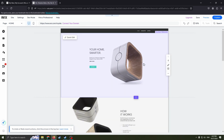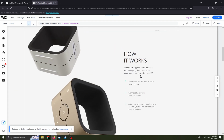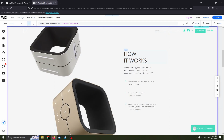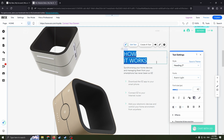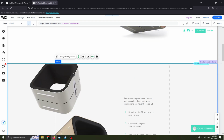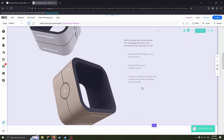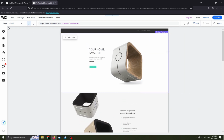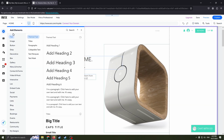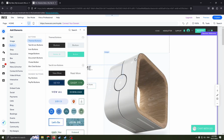For example, you need to edit these instructions. Double click on it. Here we have it, and here you can double click on text and write something else. Here you can change the background. You can make it smaller, bigger, however you want. Here you have such functions as add elements. You can add random text, image, button. For example, let me show you.